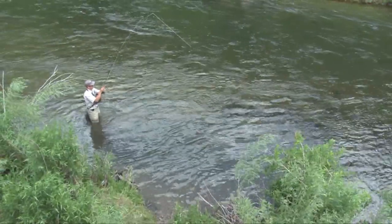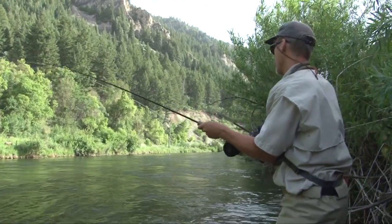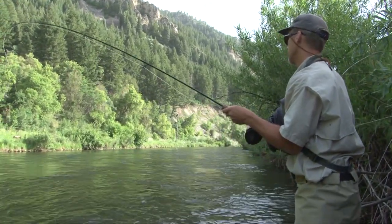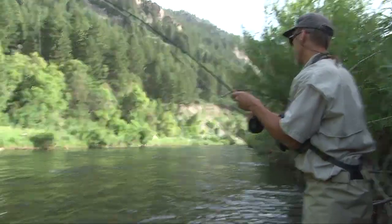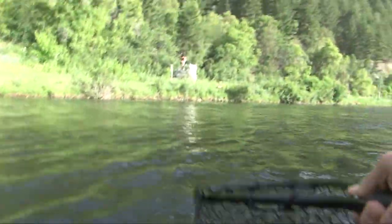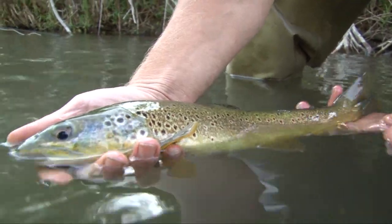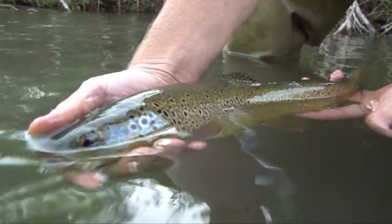Oh yeah. Oh gosh. Very nice. Oh, look at that. Wow. Nice brown. Yes. Yes indeed. It was really satisfying to figure out how to fish for these trout. Difficult trout, big trout, and we figured out how to catch them. That's just an absolutely gorgeous brown trout. Look at that thing. Oh wow. 16, 17 inches maybe. Beautiful.